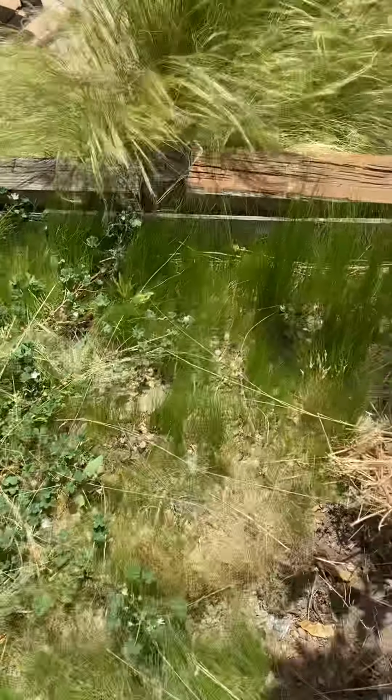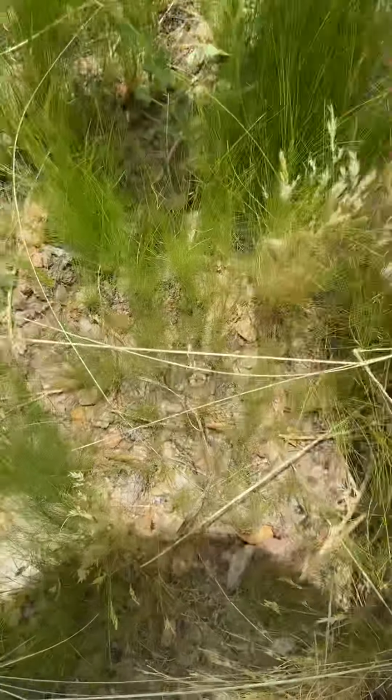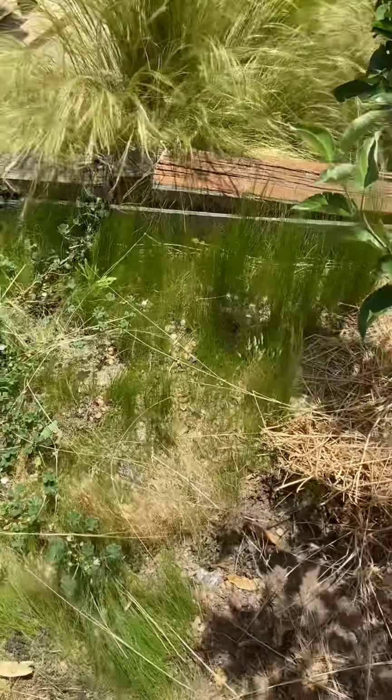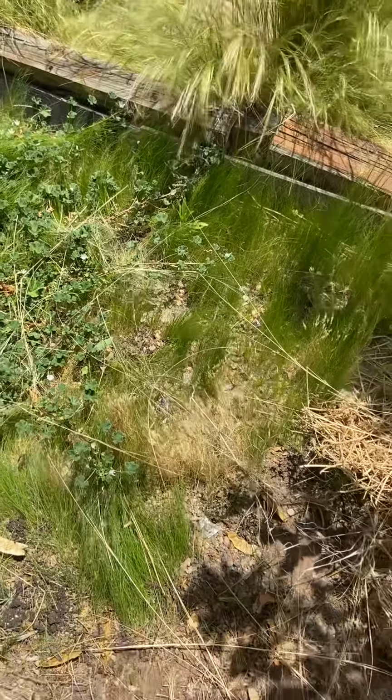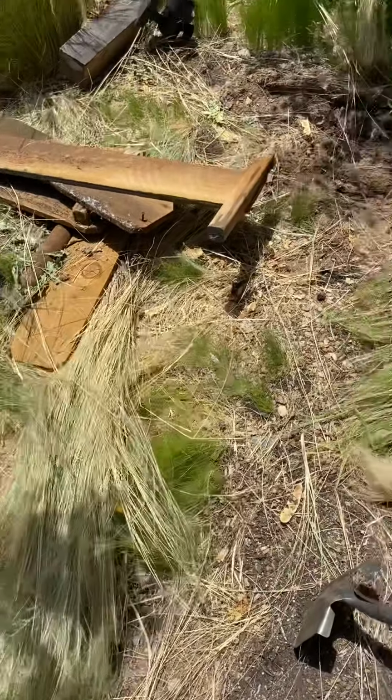Feathergrass is amazing because it just grows in anything. But this is what happens. All the seeds spread, which is fine. I don't mind. I like having the green. But we're going to be cleaning this up and putting in probably some more grasses.